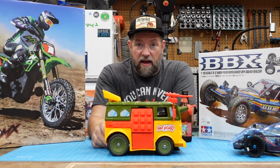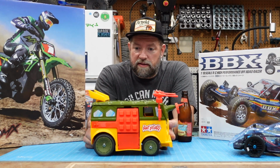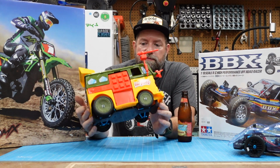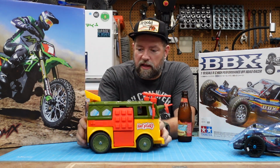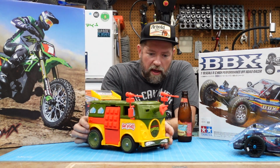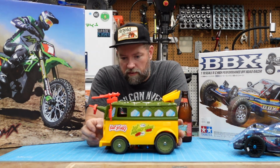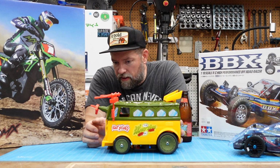Let's get into my custom build. So here we have it, body and all. It's not done, but it's getting closer. I got the body mounted. It's actually pretty clean. I get okay steering. I do have a little bit of wheel scrub, but that's kind of hard to avoid when your body sits this close to the tires.